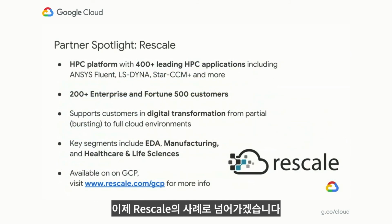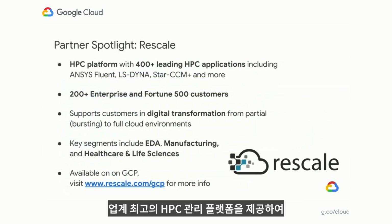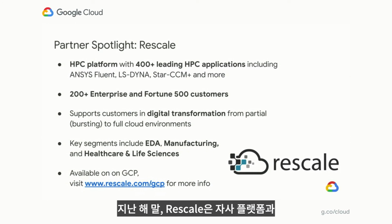Next, I want to tell you about Rescale. Rescale offers an industry-leading HPC management platform that runs on public cloud infrastructure, solving the common challenges of implementing and managing cloud and on-premise HPC infrastructure resources in enterprise environments. At the end of last year, Rescale completed an integration of its platform with Google Cloud, and we launched a joint offering. Key segments that we are targeting with Rescale include electronic design automation, manufacturing, and healthcare and life sciences. You can learn more about Rescale on GCP at the link on the slide.